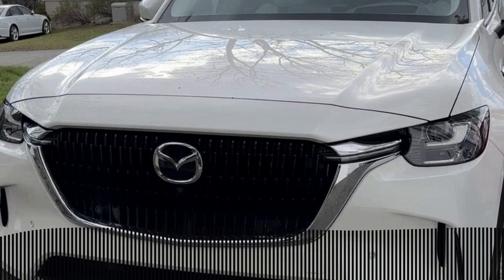All right. So, Mazda CX-90. It's going to replace the old CX-9, which is also a three-row SUV, but this one is the new fancier one, and it comes with two different powertrains. There's a turbocharged inline six-cylinder, or there's a plug-in hybrid.